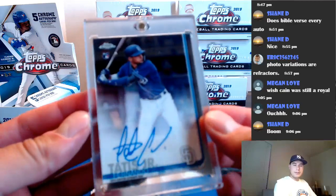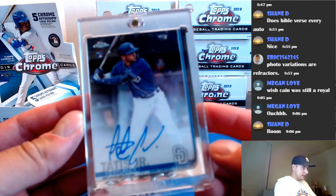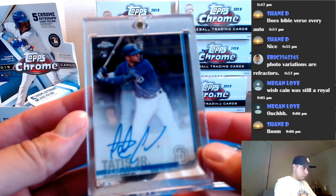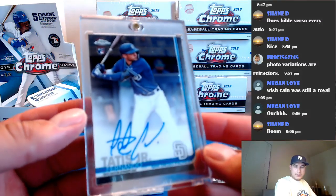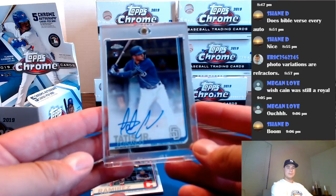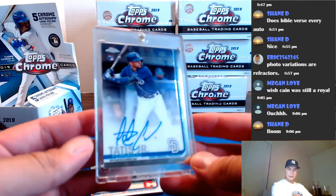Boom, there you have it. Fernando Tatis Jr. First one. That's our eighth autograph of this case. So we still have, what, 32 more? Yeah, 32 more autographs. So hopefully our odds of pulling some more nice cards like this one are still pretty high. Come on, focus for me. That's not focusing. It's picking up the glare on it. But anyways, boom, congrats, Jeremy.